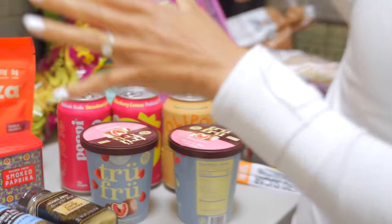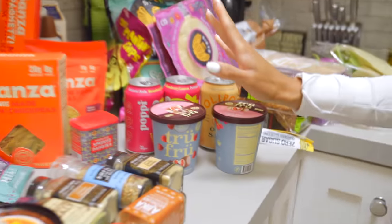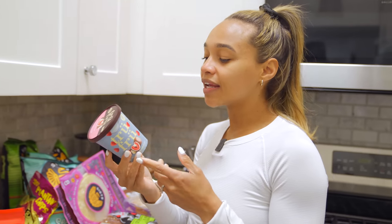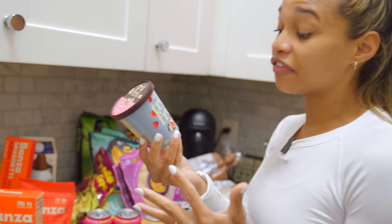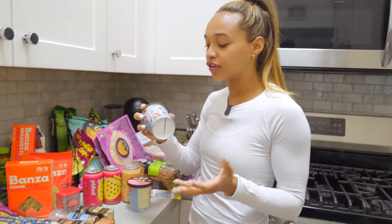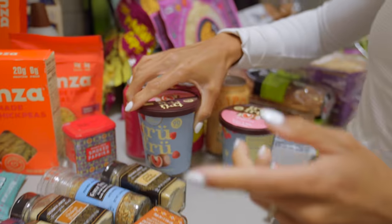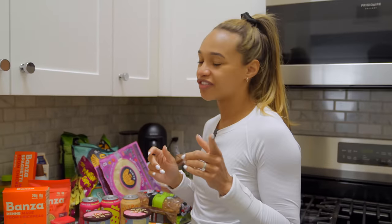And then, to some more fun stuff, I have a sweet tooth, if you didn't already know. True Fruit has become one of my favorite obsessions lately. I like these because it's definitely sweet, but a little bit goes a long way. I can have like three or four of these at night after dinner, and it really satisfies my sweet tooth. You don't need a lot of it. These are white chocolate and milk chocolate covered raspberries, but they have all kinds of different chocolate covered fruits. So if you have a sweet tooth, check out True Fruit.